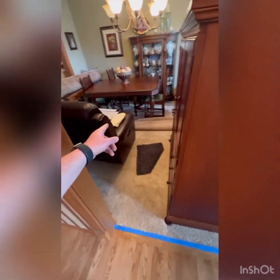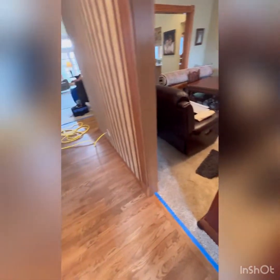And as you did see, they did move their furniture. That is a requirement. They just moved it to another area, and a couple of little things in the garage, because we do not move furniture. That is the responsibility of the client. We just make sure that everything is vacant and available.